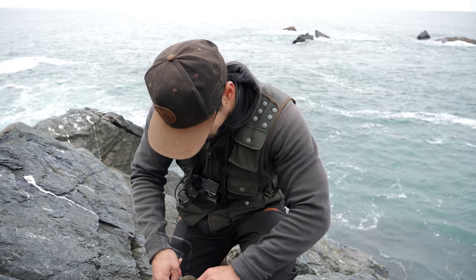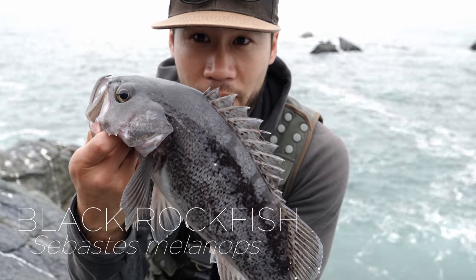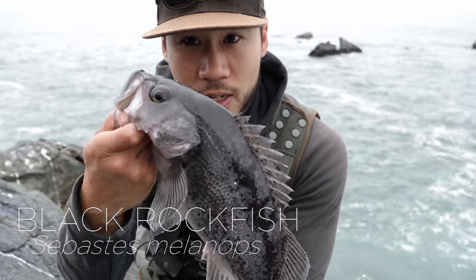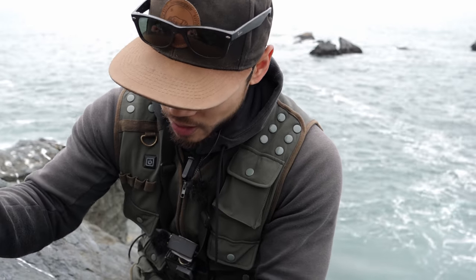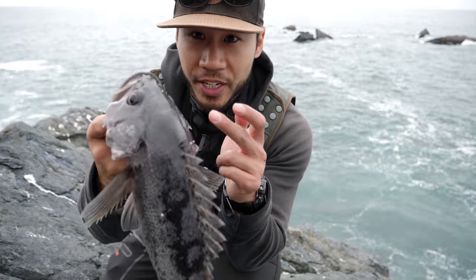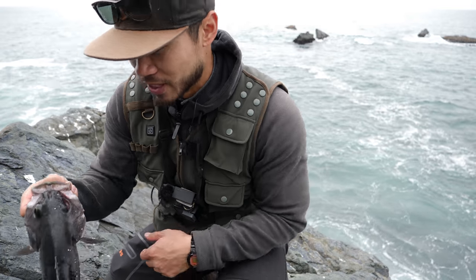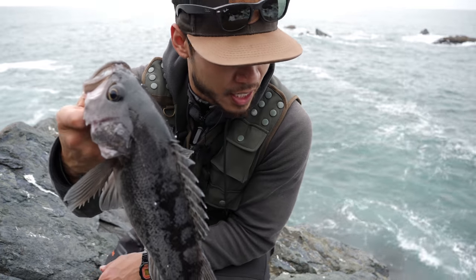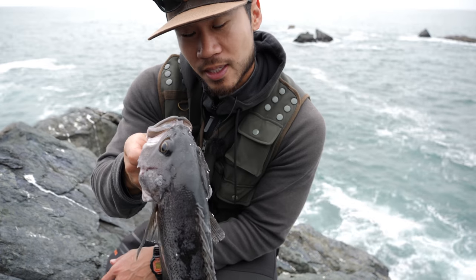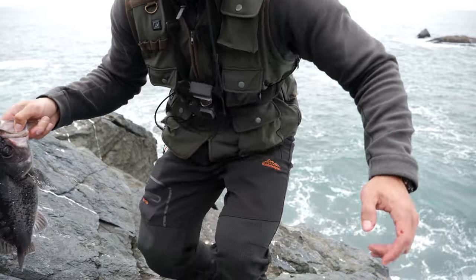Rockfish, cabezon, lingcod. This is a black rockfish right here. That, my friends, is a solid, solid black rockfish. These guys taste great. They are venomous. For those that don't know, they have these venomous spines all on them. Actually, I just got poked already. Let's get some more. Ah, they're feeding.